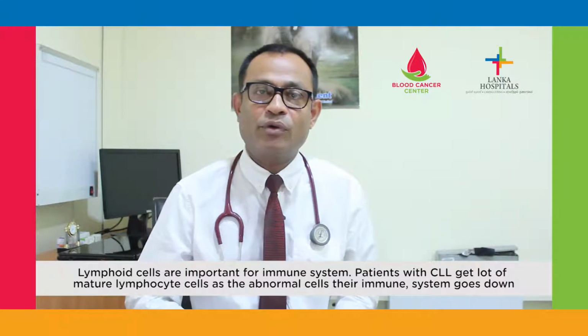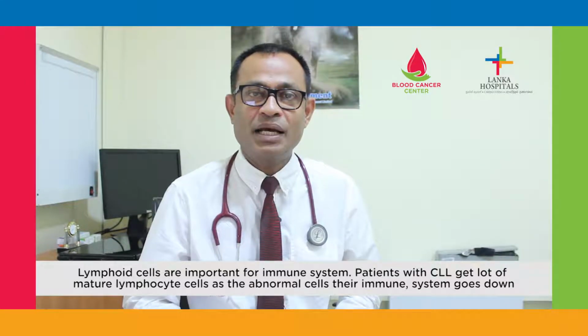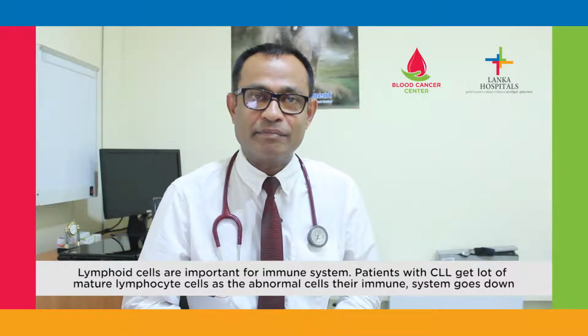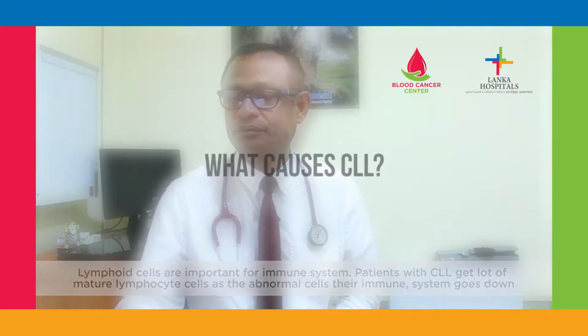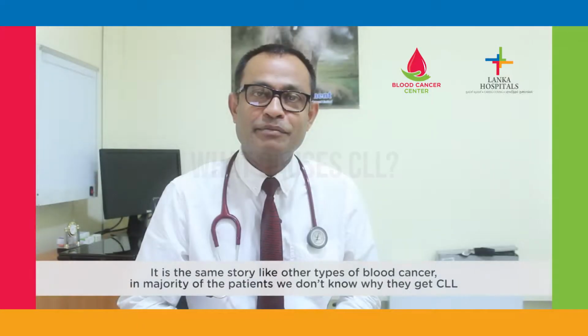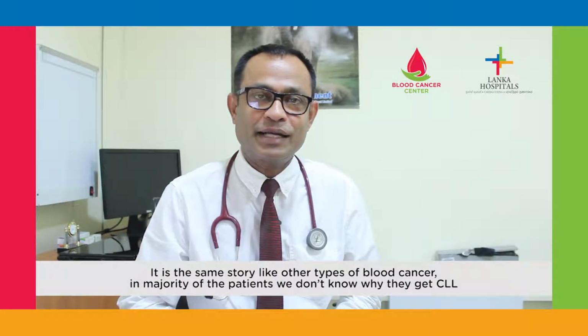Lymphoid cells are very important for the immune system. Patients with CLL get a lot of mature lymphocytes, but as they are abnormal cells, their immune system goes down. It's the same story as other types of blood cancers.